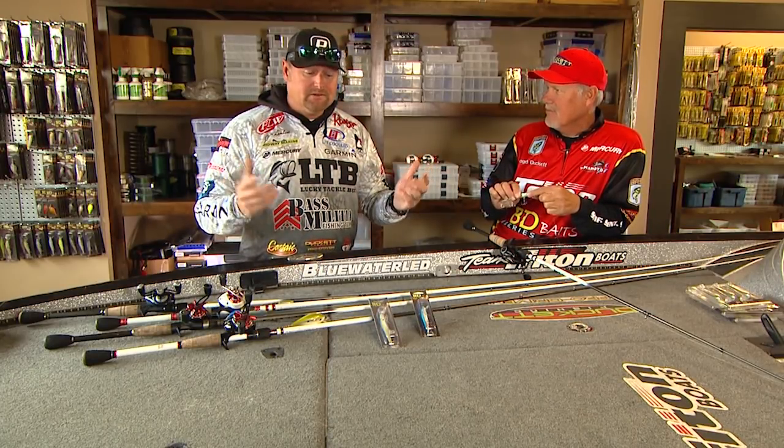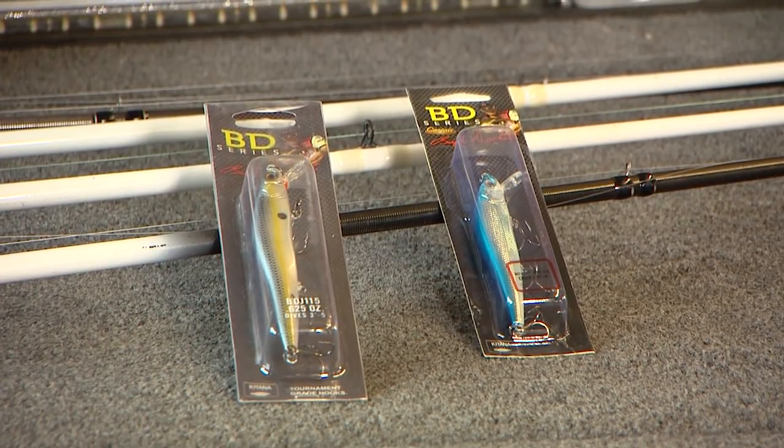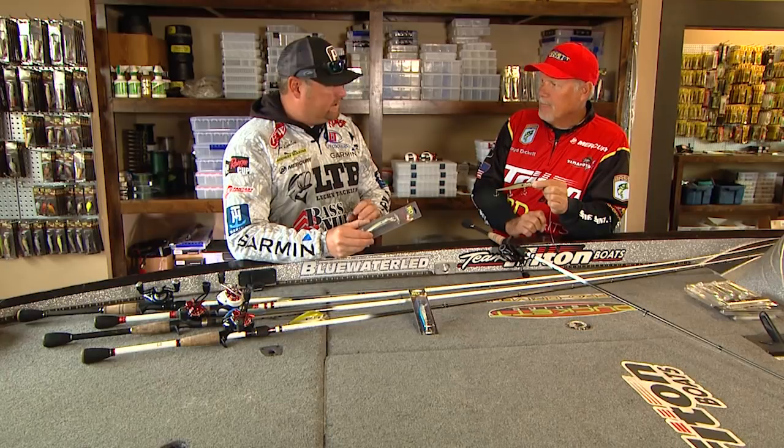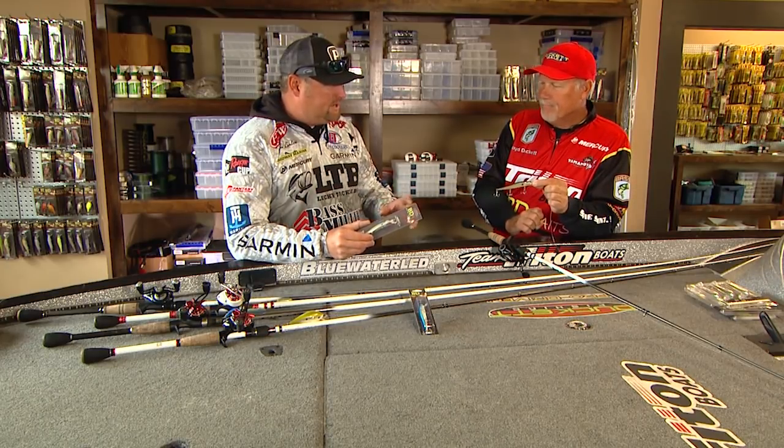What else do you do when it's cold? You pick up a jerkbait and go to the pockets. We picked up a jerkbait. Took a little while, had to find out kind of what those fish were doing. Dug out the BD 115, my favorite jerkbait in the world, and we caught them. This BD 115 is a little bit different jerkbait than a lot of people have seen in the past. Yep. You guys developed it.